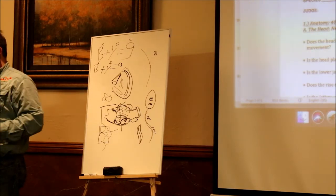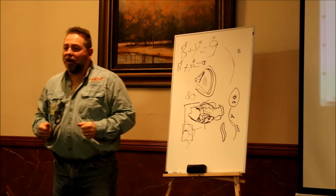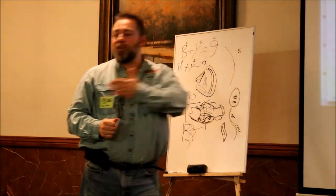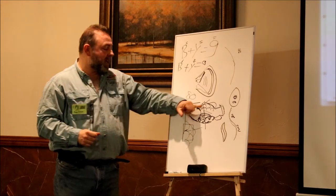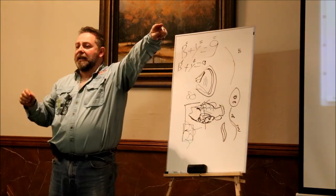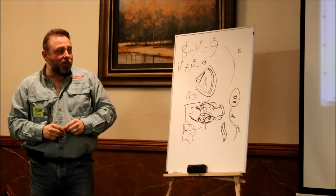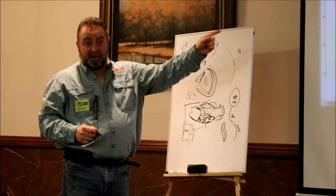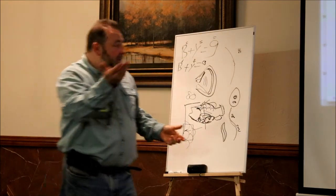Top view alignment, wrong. Side view alignment, wrong. Bottom view alignment, wrong. Okay? Just cost you a lot of points. That's a gimme. If you're gonna put an artificial head on, just make sure that line lines up there. Okay? Do not take my word for it. Do not believe anything I say. You go up, prove all this stuff to yourself. Okay? So we'll keep going.